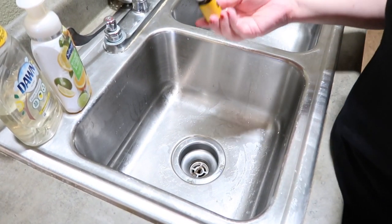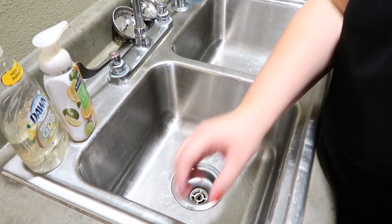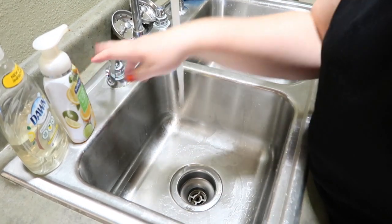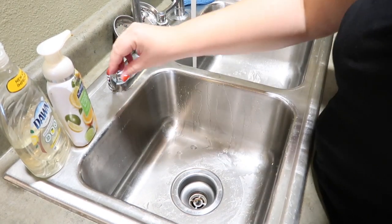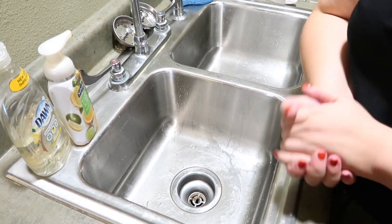So I put a couple drops in each side of the sink. Let it sit there a little bit. And then I run the hot water a little bit just so it kind of flows through the drain there. And it just smells really good.